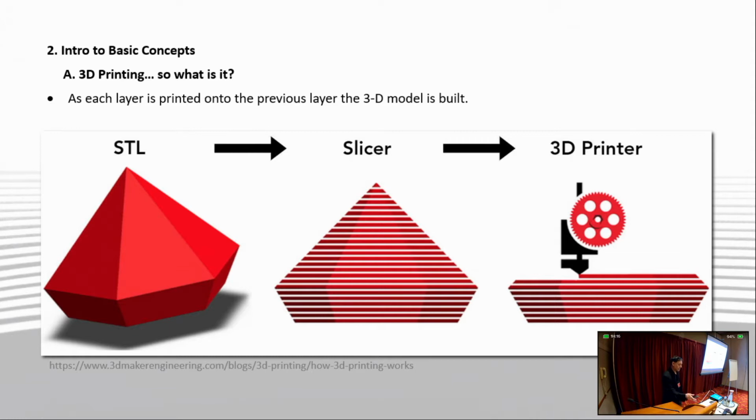This is an example more of an FDM style printer. You can see there's an STL, the file that we use to create these objects is called an STL. Those go into a slicer, which is another piece of software that is used to break down those Z layers and create the outline of the shapes that we want. And then you can see it goes to the printer, and the printer squirts the melted resin out onto the various layers as they're built.